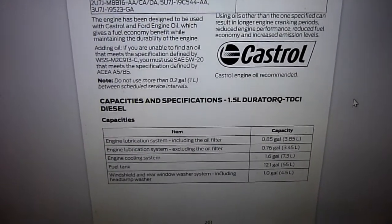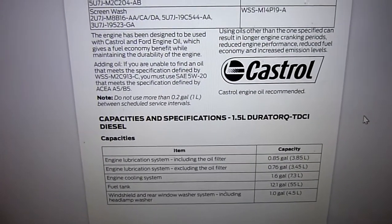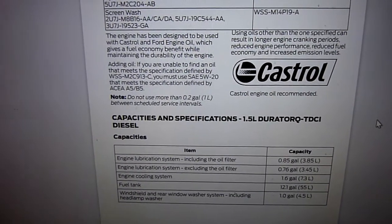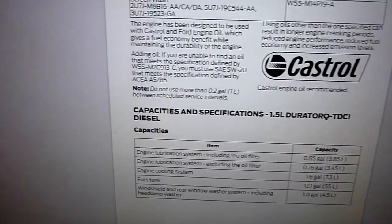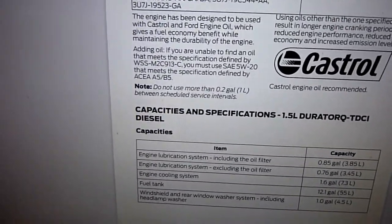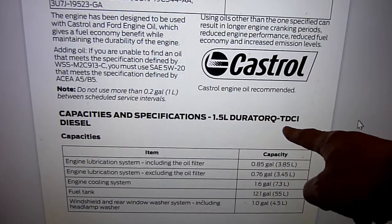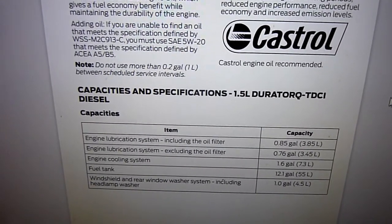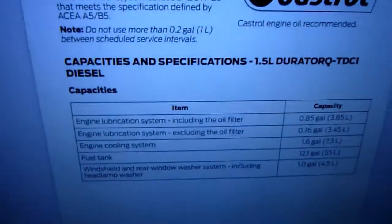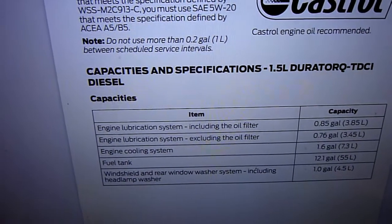Right, this is the owner's manual, slash service manual, that I suggest everyone downloads. I downloaded this straight from Ford's website in the UK. It's got all the specifications, like 1.6, 2 litre, and of course the 1.5 DuraTorque TDCI, that's the one I've got. Check whether there are ones available for your car, and make sure you've got the correct chart for your car.